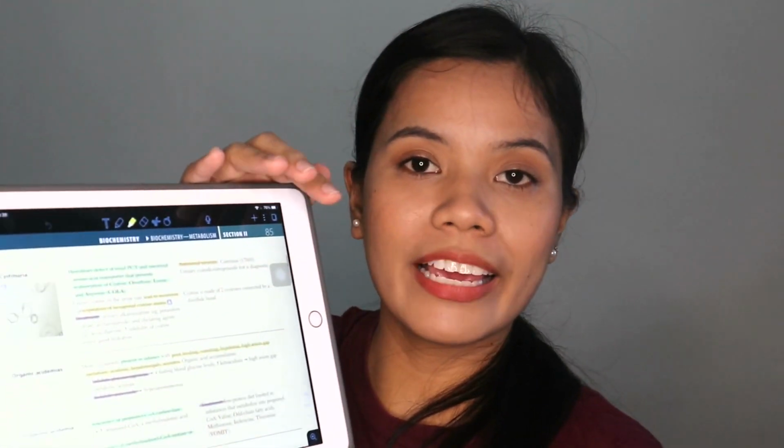So, I have here different apps that I can store my ebook on, and then it helps me to highlight my ebook, to encircle the ebook, and these are really helpful tools that will make you study better. So, for example, I have here, this is the app Notability, and ang ganda niya lang kasi pwede mong i-highlight.